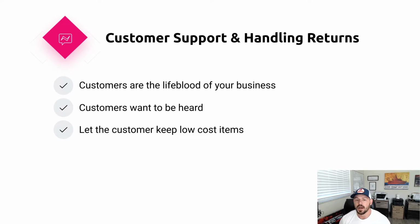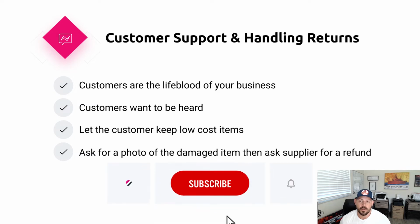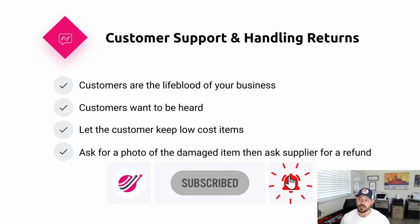One way that you can handle that is you can ask them to send you photos of the damaged product, just to validate that the product is damaged or broken and that they're not just trying to get something free. But ultimately, stuff like this does happen, especially when you're shipping items overseas, or again, just stuff in the mail sometimes gets broken. So at the end of the day, it's really smart to just handle your customers' concerns, right?